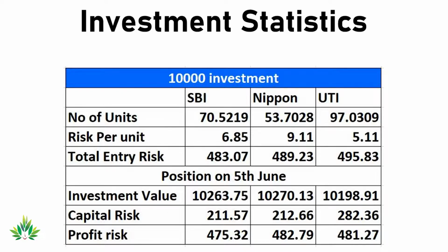If the fund, after we took entry at whatever price we discussed, went against us, we would have lost 483 rupees. So today on 5th of June, when we are discussing the value of that investment, that 10,000 has gone to 10,263.75, 10,264 we can say. The risk at this level is 211 rupees because the protection has moved up. Risk on the capital of 10,000 that we invested is today only 211 rupees. It was 483, it has moved down to 211 now. Profit risk, that is from 10,264, if the position hits a stop loss, goes against us and exits at whatever protection level we have, we will lose 475 rupees.